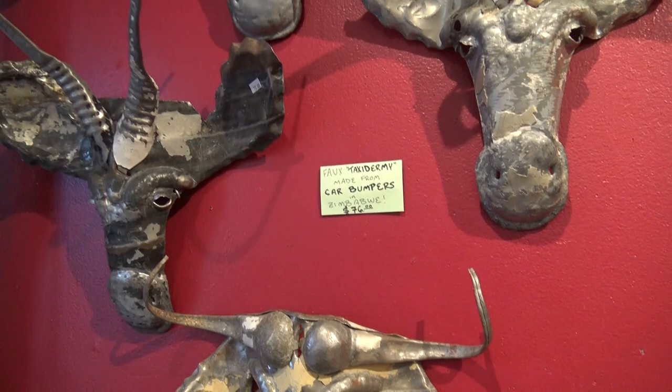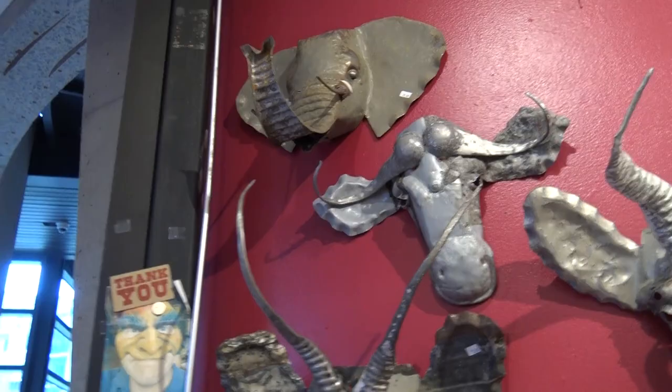Already in love with the gift shop, Joy. Didn't even step in. Like car bumper fox taxidermy from Zimbabwe. Yeah, perfect. Joy, I might spend a lot of money in here, and I'm not even sorry.